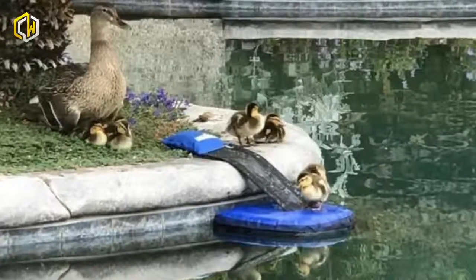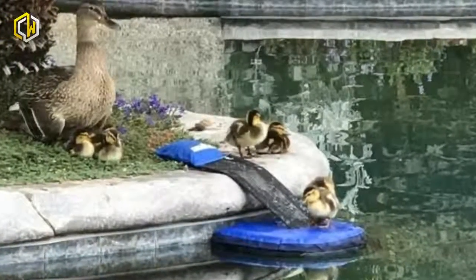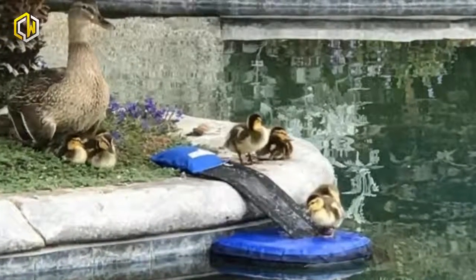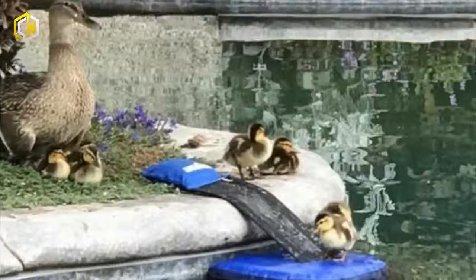It turned out that frogs and mice weren't the only animals who loved the Frog Log either. People who had ducks living on their property would often invest in the Frog Log to help young ducklings get in and out of their ponds.